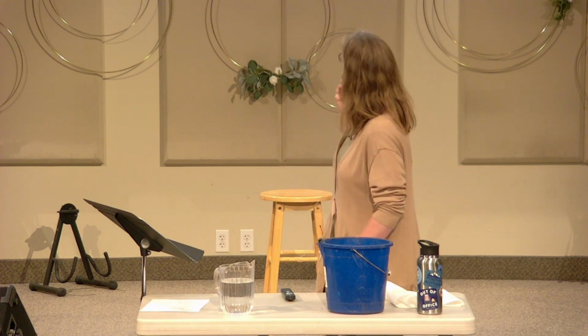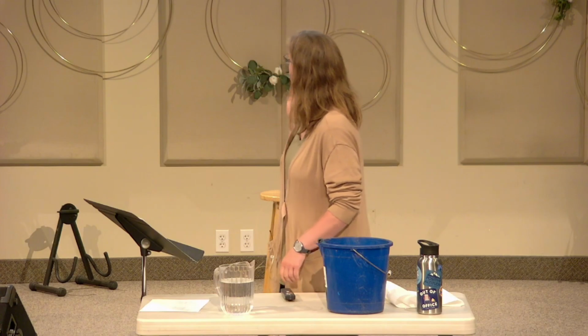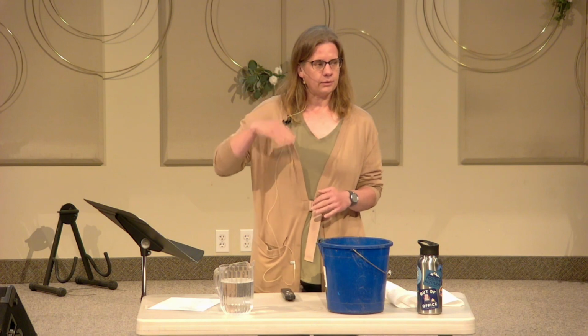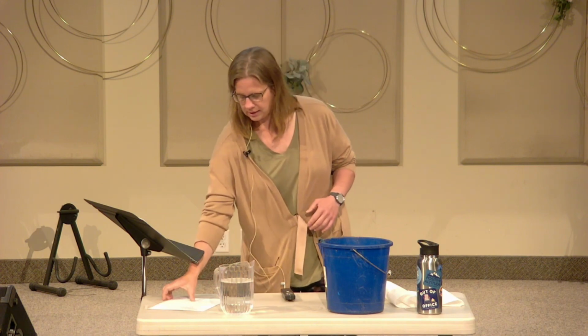So first, this is what your soil looks like in your yard. Hopefully, topsoil is your first layer, and then there's organic matter, which is mixed with the minerals, and underneath is your clay or sand or silt, and then you get into the harder bedrock. Depending on where you are, that will vary in depth.